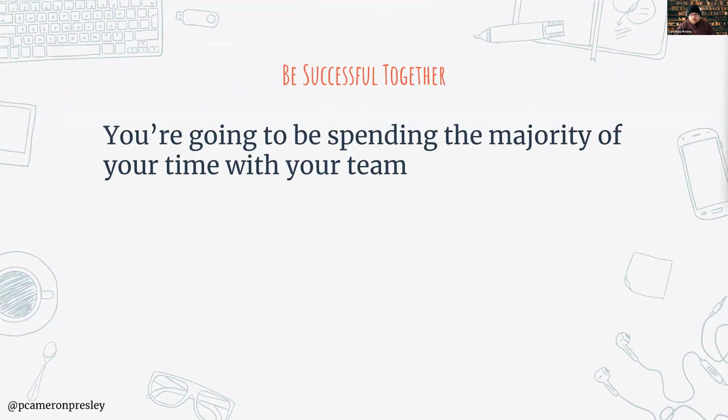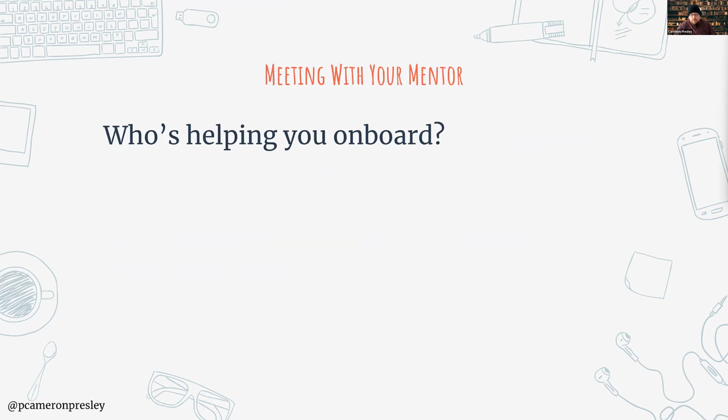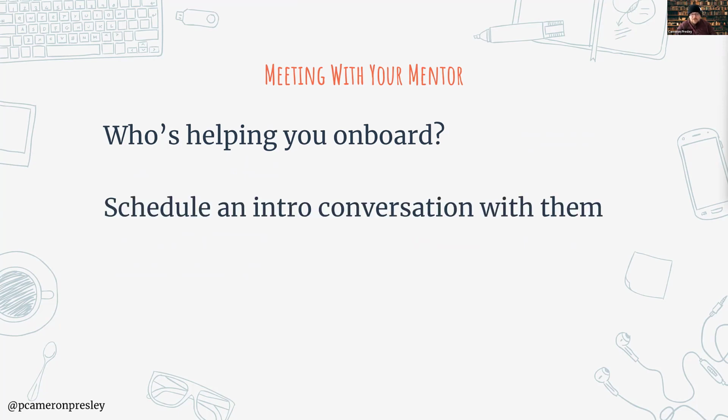Let's talk about your team, right? You're going to be spending the majority of your time with your team. Because you're going to be spending a crud ton of time with them, you've got to know them and understand how to work with them, right? And as you're meeting your team, you're going to be assigned a mentor. I mentioned this earlier. So who's that person? Who's helping you onboard? Whoever's helping you out, you've got to schedule that combo with them.